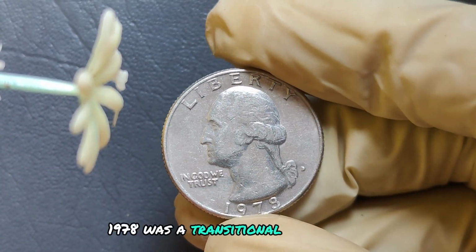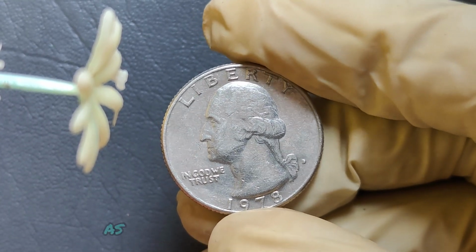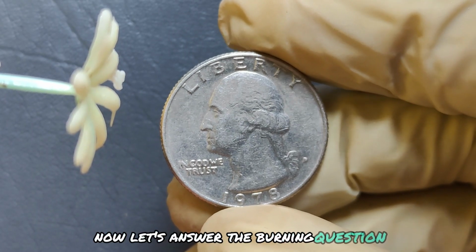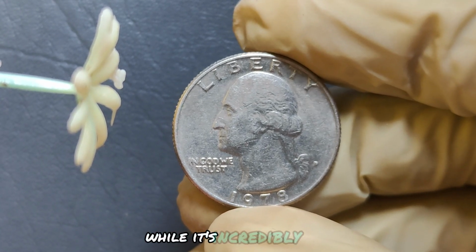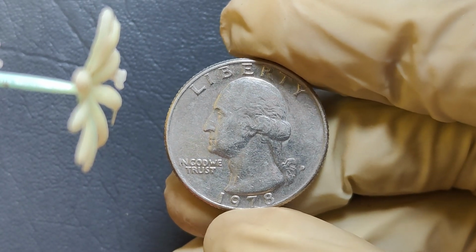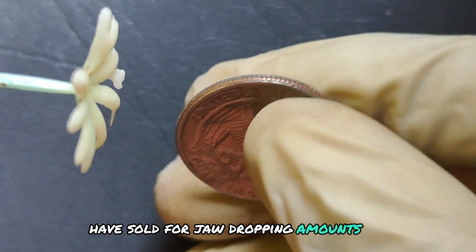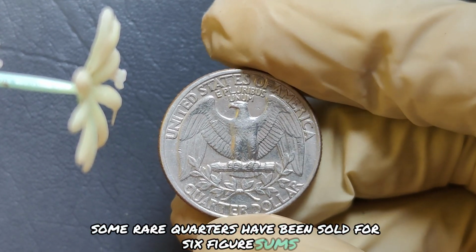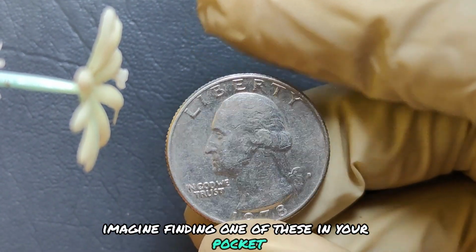1978 was a transitional time in U.S. history, and coins from this era are increasingly gaining attention as collectors seek items from this pivotal decade. Now, let's answer the burning question. Could a 1978 D quarter actually be worth millions? While it's incredibly rare, it's not impossible. Coins with unique errors, flawless condition, or a historical significance have sold for jaw-dropping amounts at auctions. In fact, some rare quarters have been sold for six-figure sums or more when all the right factors align. Imagine finding one of these in your pocket change.